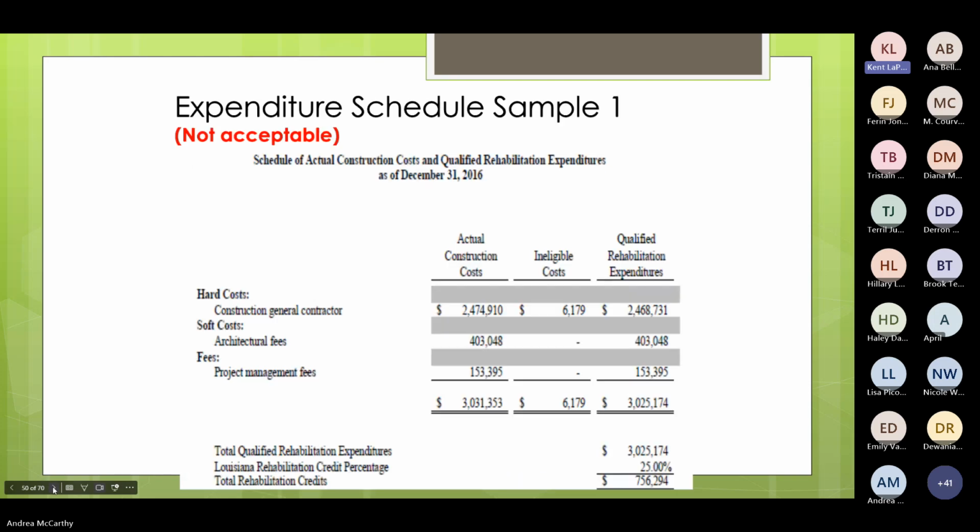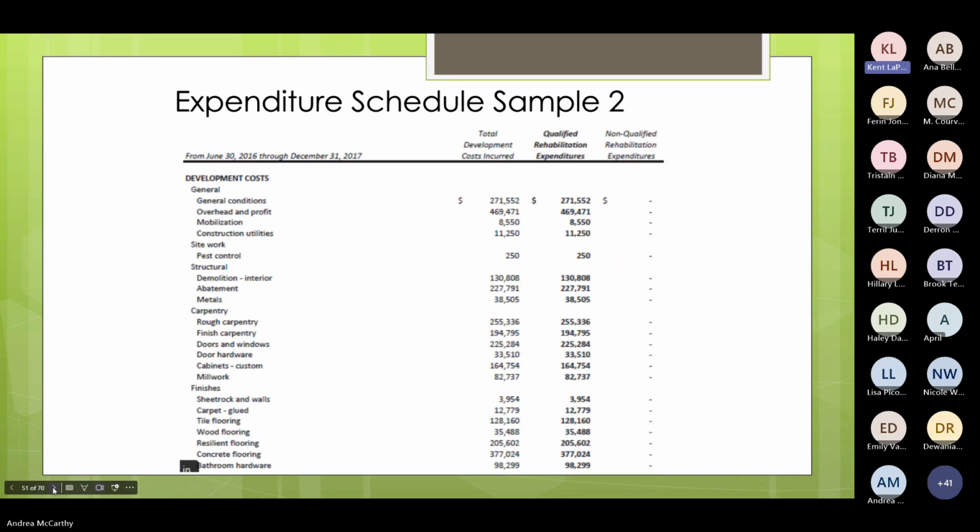The next slide shows a copy of a schedule that is not acceptable. As you can see, all the construction costs are put in one line. All the architecture and soft costs are put in one line, and fees are put in one total. Now, the next slide will show a better division of expenditures and what we would like to see. This gives us a better picture as to what will actually occur on the project.